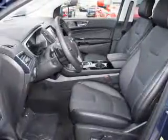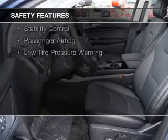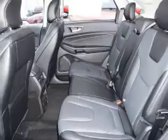audio input. Safety was made a priority with these features: a backup camera, curtain head airbags, side airbags, independent suspension, brake assist, traction control, parking sensors, stability control, a passenger airbag, low tire pressure warning.